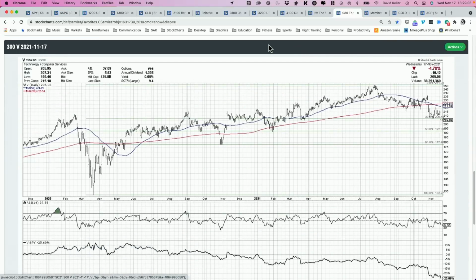Finally, Visa and the payment processors, Visa, GPN, really rotating lower. What concerns me about the chart of Visa is it's gone below its first level of support, the Fibonacci level, just going below it today. We've seen support at those previous levels before, and I'll be looking there if you see further downside potential.